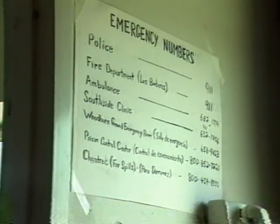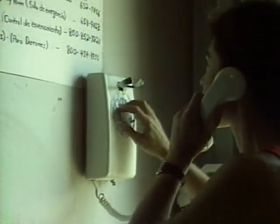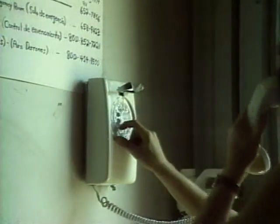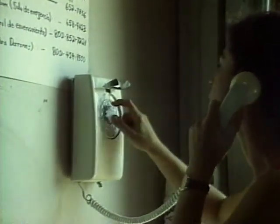The number of an emergency medical facility should be posted in your workplace. Know where it is and be prepared to call it. The number of the nearest poison control center should also be posted. You can call this number to find out how to help a poisoning victim. You must be able to give the name of the pesticide in order to get the correct information.